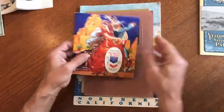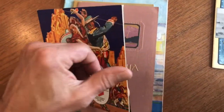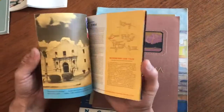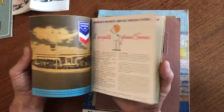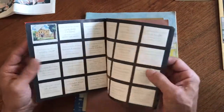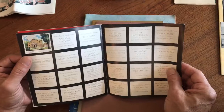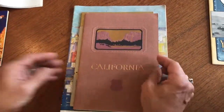Okay, and we've got this, How to See the Best in the West from a gas station. It's a gas station promotional item, like so, showing where the stations are and so on. 1939 on this one. But evidently at the back here, I just noticed that there were poster stamps that you could gather from this gas station and mount in there.